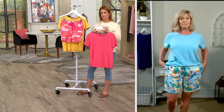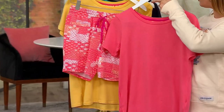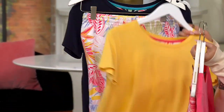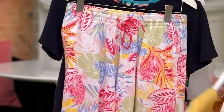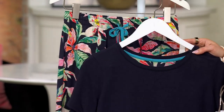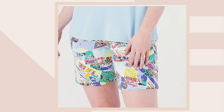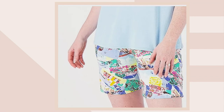I'm going to take everyone through colors real fast before we go through more details. This is one that's very popular already. It's called Coral Patchwork. This is your corn silk tropical tiger. I love the tropical tiger. Beautiful, great colors. Here's your navy tropical leaf. Then we have light blue postcard. Is that what you're wearing, Karen? Yes, this is the one I'm wearing. So cute. Look at this. That's adorable. Surfboards are in there, right?